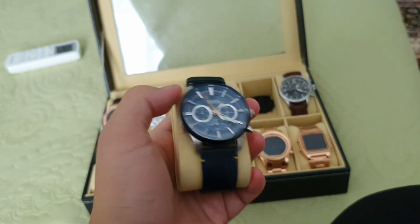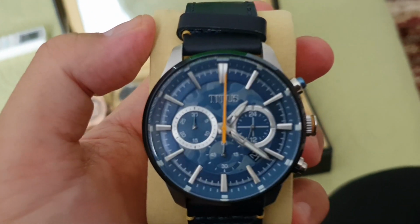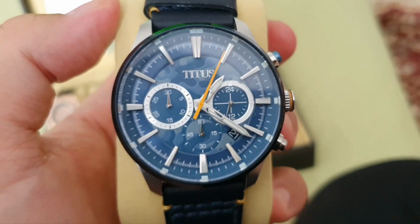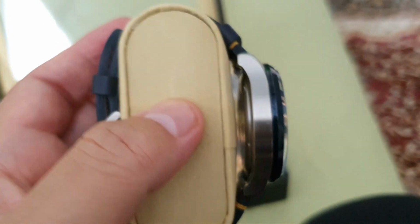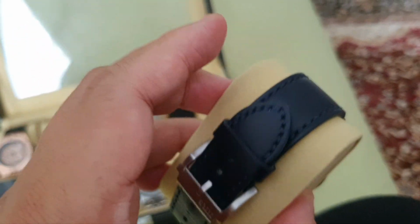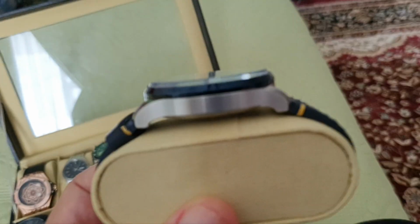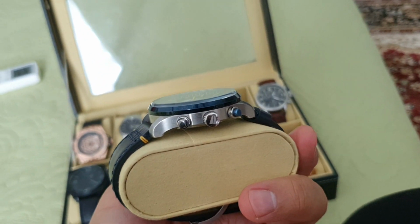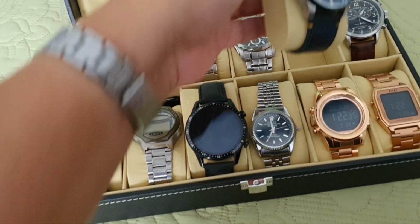Luckily, they complied. So I chose this watch. So I got this beautiful Titus. This is my first Titus model. Yeah, leather strap. The leather is beautiful. And this has been one of my favorite watch.